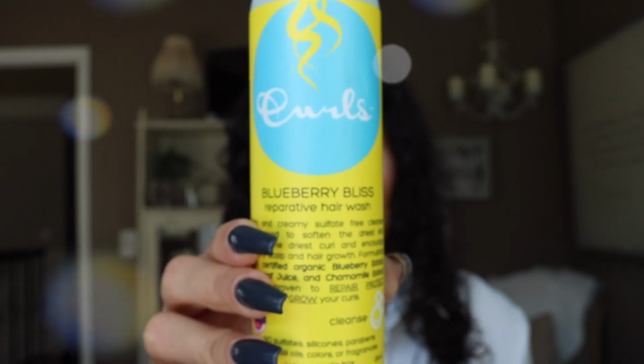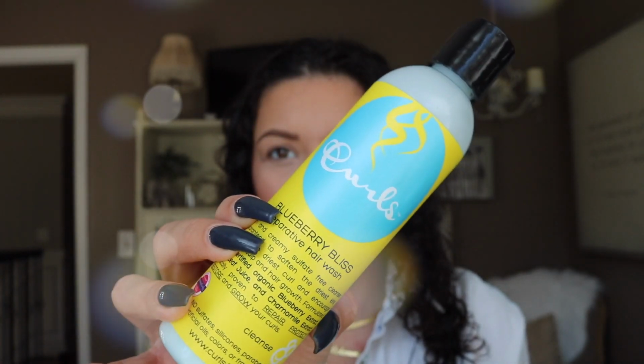It is best to apply your products on wet hair. For my shampoo, I use the Blueberry Bliss by Curls. It's the reparative hair wash. You can get this at Target, Harmon's, Walmart may have it, not really sure, but I know Target has it for sure. Harmon's is, I think, like a New Jersey East Coast place, so Target's probably your best bet.